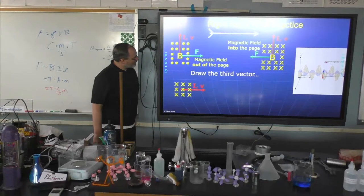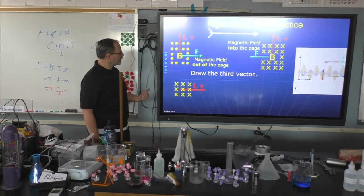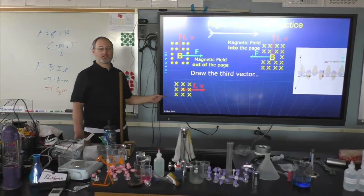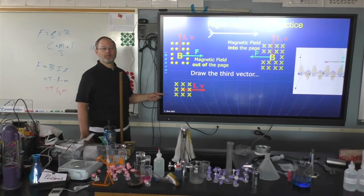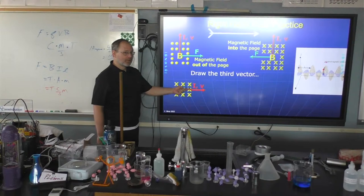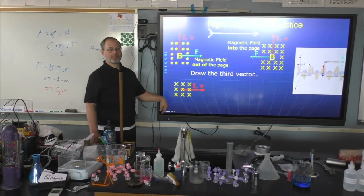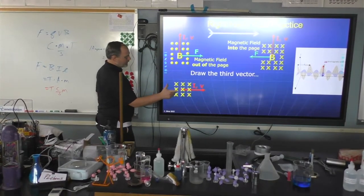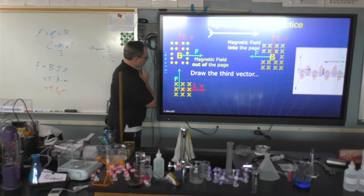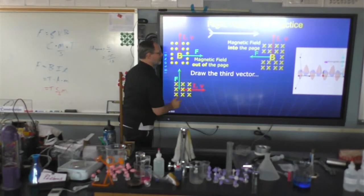Okay, so what vector's missing? The deflecting force. And your only options, because they're perpendicular, are up and down. So which direction is the deflecting force? Up. Current is to the right. So the only options for the magnetic deflecting force are up and down. So magnetic field is into the plane. Current is that way. So the force is up. Make sense? Let's do another one.